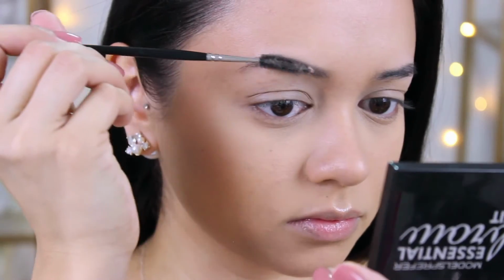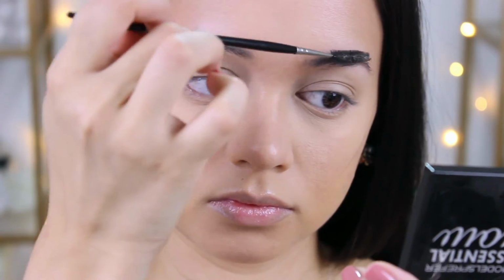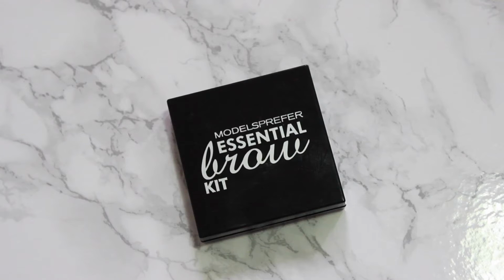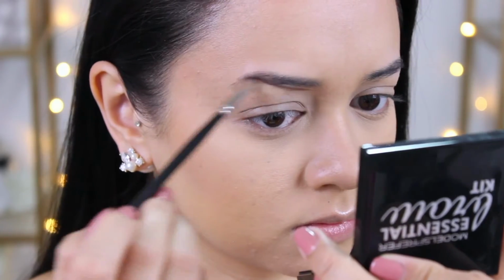Onto the brows now, I'm just combing through them with a spoolie brush, and then I'm going to fill them in with none other than my favorite eyebrow palette. This is the Models Prefer Essential Brow Kit.